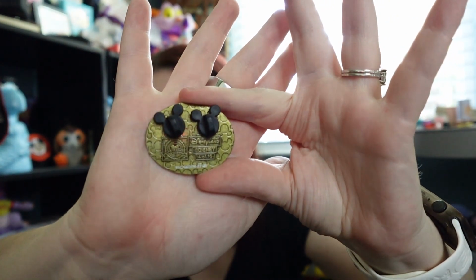That's what the back looks like. Sorry if it's not focusing. I have the ring light on and everything, trying to do good quality pin content for you, because people have complained before.